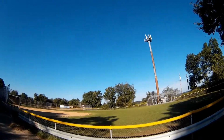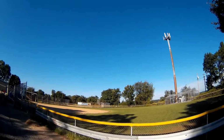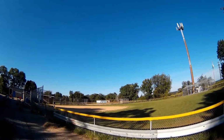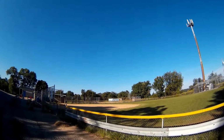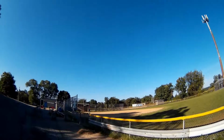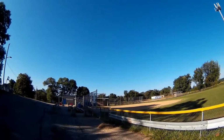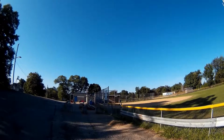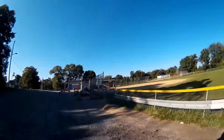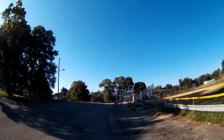Zero power. Zero power to the motor, I should say. Zero throttle. Just cruising the wind. Yeah, she'll glide, man. She will glide. Gliding nicely. Oh, got that sun hitting us. Probably messing up the camera.